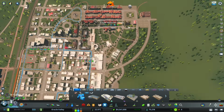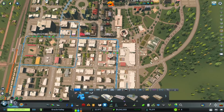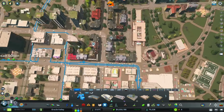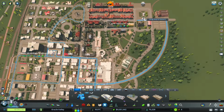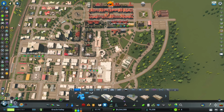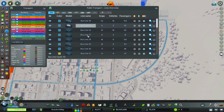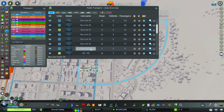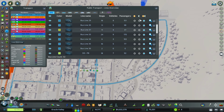So let's see, we can grab an express bus or something that goes right from here down through the town, and we won't even get it to stop. We'll get it to stop right into the bus stop area and then back. And then that one will just be like a little shuttle. So let's see if we can do that. Bus. It'll be the newest line. I haven't named the lines, I'm sorry. We'll just go with the shuttle bus. Oh, how about this one, the 25 capacity bus. There we go.